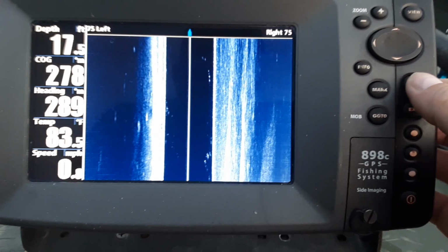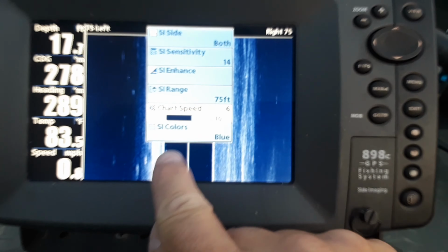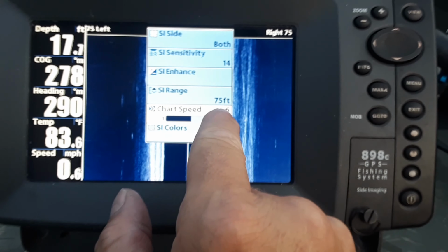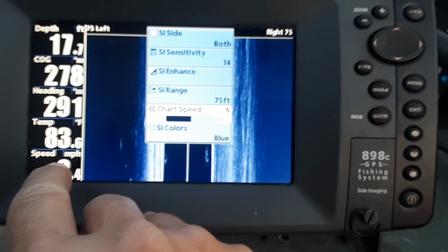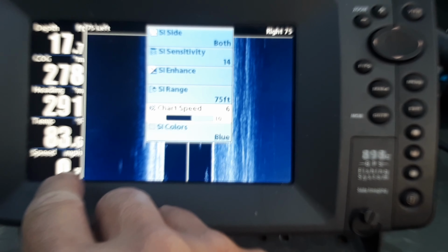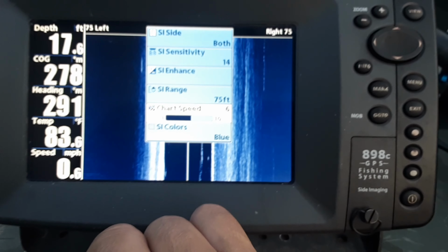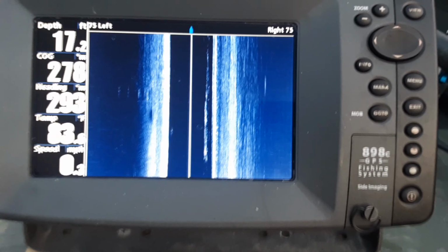To cover a little bit more water a little bit quicker, I'm gonna match my chart speed right here to my engine speed. I've got my chart speed at 6, so I'm gonna try to maintain about 6 miles an hour. This is called a rough pass, where I've got quite a bit of water to cover. I don't wanna be going too slow, because I don't know how long this may take.